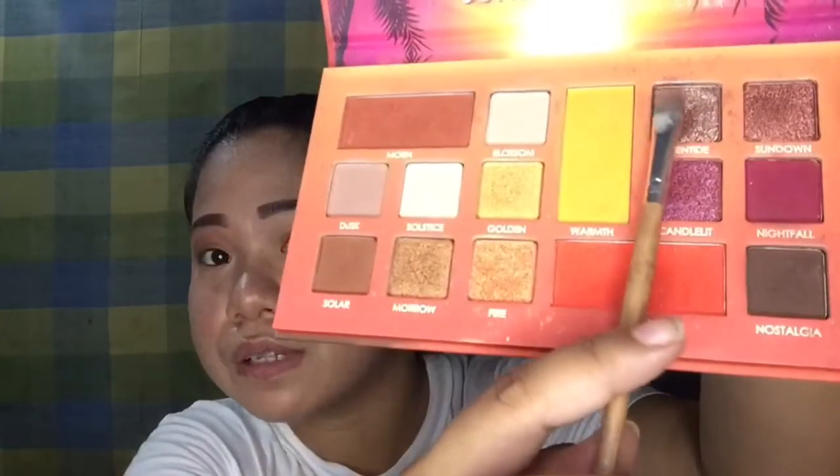And then what's next is I'll be using my Sunset Dream palette from Detail Makeover. So, I'm using this brush and I'll be using the Eventide for some shimmers.